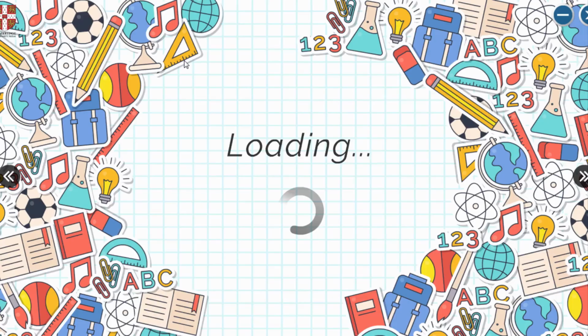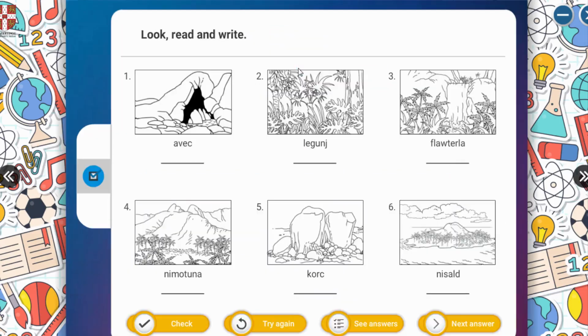So firstly we will check your homework. You can take your red pencil or colorful pencil and check your homework. The first one is an example. It's a cave. Look at this picture and the letters. It's about a big forest. We can say jungle. And three, look at the picture and the letters, and three is waterfall. If your answer is true, you can put a little tick, and if your answer is not true, please write the true answer.